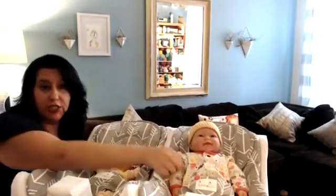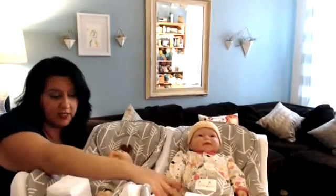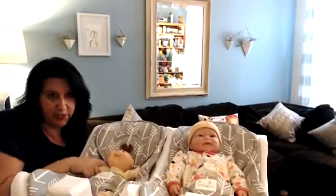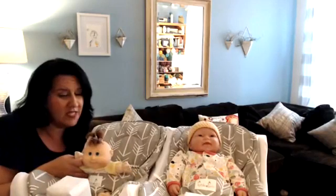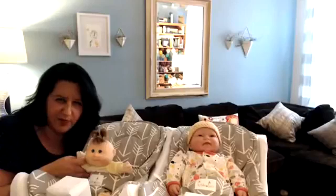As you can see, Ginger is joining us today. Ginger, say hi to everybody. Hi. Ginger is on the bigger side. And then look at this tiny baby. Did anybody else have Cabbage Patch Kids? And what's up with this hair? My daughter did her hair, so this is one of our real Cabbage Patch Kids.